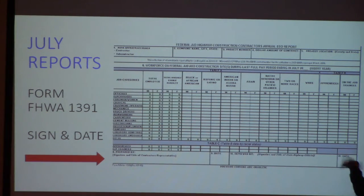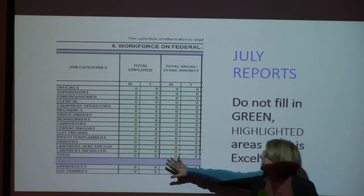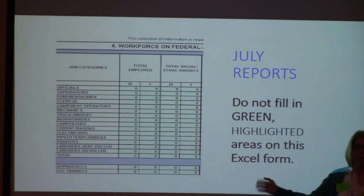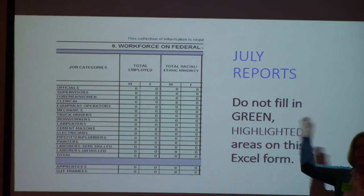All right, sign and date, again. Major thing. July reports, in the section here, it's highlighted. Now this one's green. I don't know if it will remain green, I don't know why it changes to yellow, and then all my stuff is wrong. But it's highlighted, and again, it has a zero.